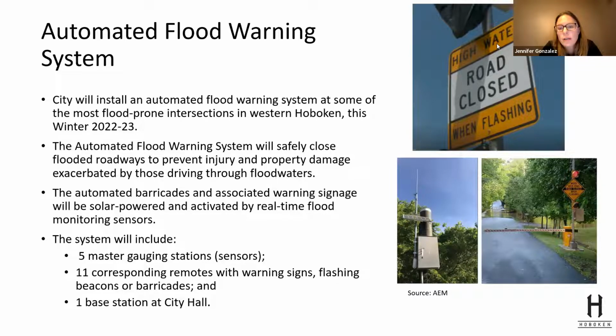So, I hear the concern. I would say that we're not singling out any intersections. We are piloting certain intersections based on the amount of flooding that our emergency management personnel see, as well as concerns that we've received from residents.